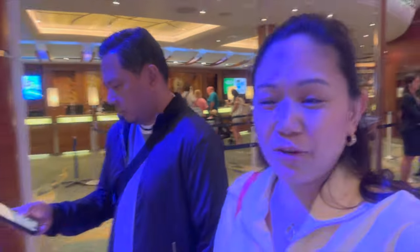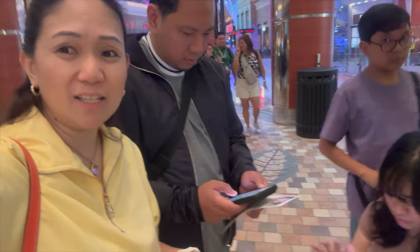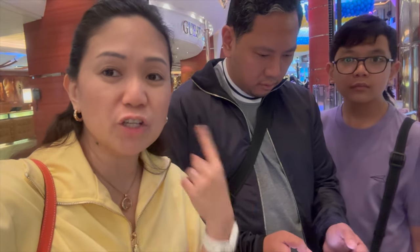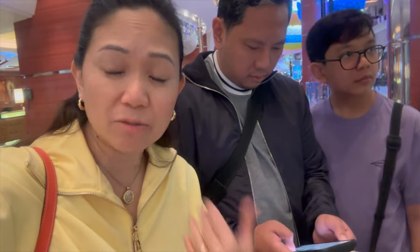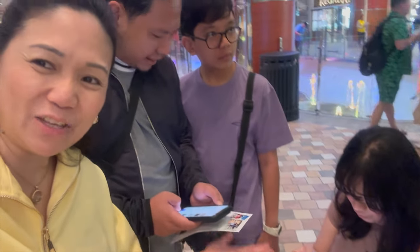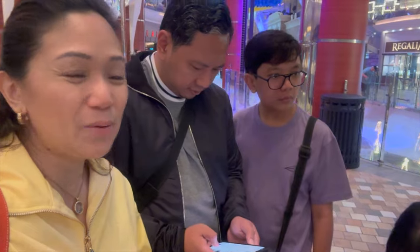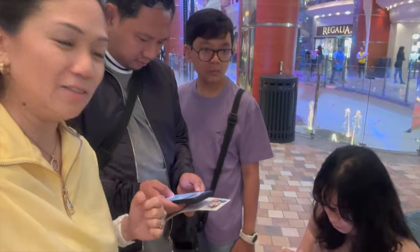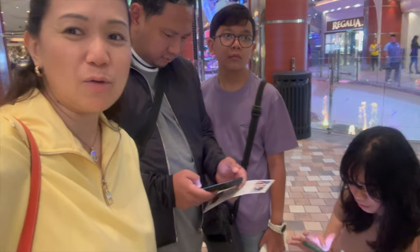Pupunta muna kami sa master namin, G2, for the mandatory safety orientation. Nandito kami kasi we're connected to the ship Wi-Fi na. So again, yung activities nga pala, you have to reserve on the app when you're connected to the ship's Wi-Fi. Lalabas na yung mga available activities. So nag-book na sila ng mga activities na gusto nila gawin. So, isa sa mga na-book namin right now is the ice skating. So, they're still looking for other activities that they want to do.